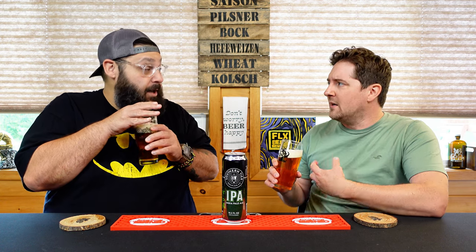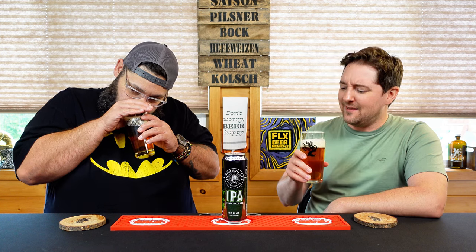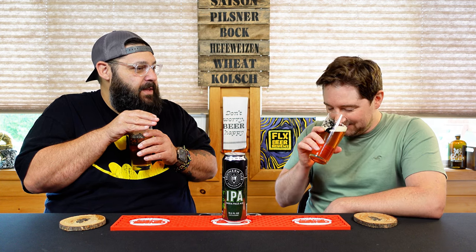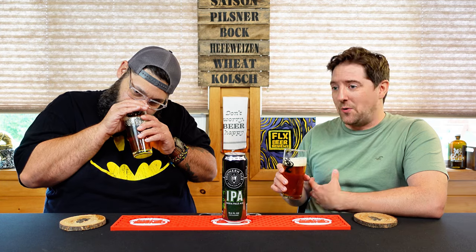Really kind of subdued for me still. I gotta let it open up. All I get is a really nice floral aroma. Oh, there we go. Okay, there it is. You getting it? It smells like hop. There's that little bit of grapefruit pith with that resiny backbone. Absolutely. And then there's that malt, just waxy. It smells so good.